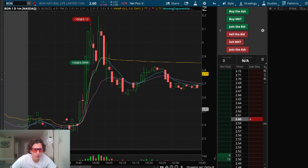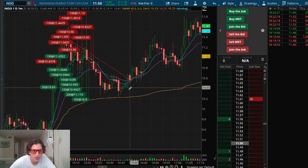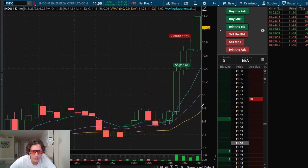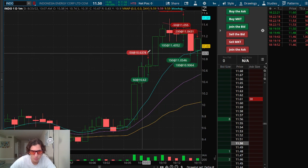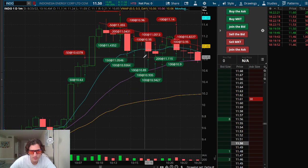INDO was another one. However, I didn't really like this one either. It did make a good move, but I watched it break out here, and then it was just so extended, I didn't want to start trading it up here. So I did small size to start, and then waited for the next pullback.